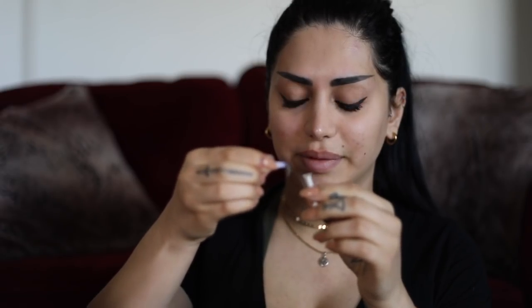I found these applicator things online, and honestly, if you have any troubles applying or removing contacts, get yourself these things.